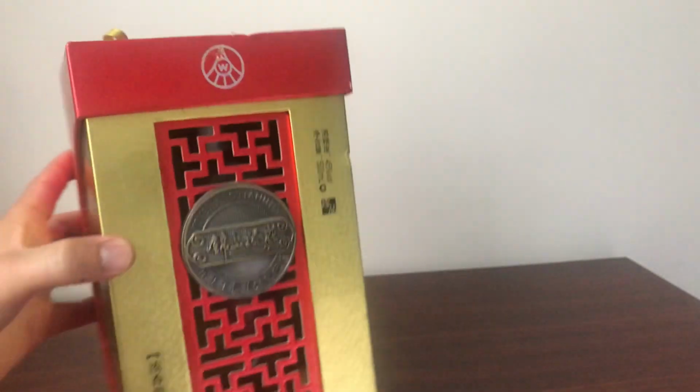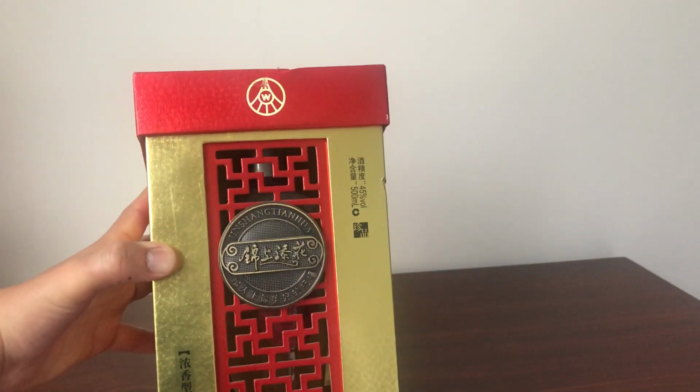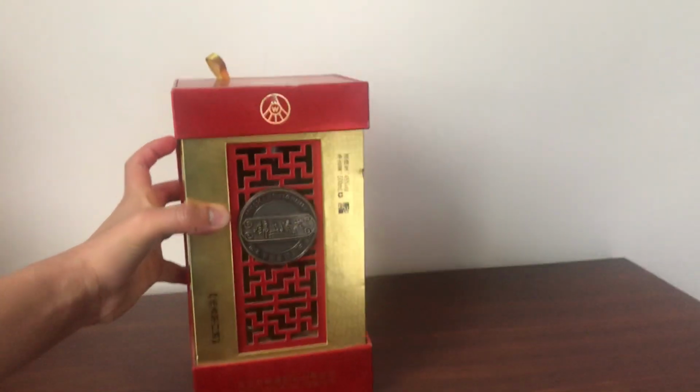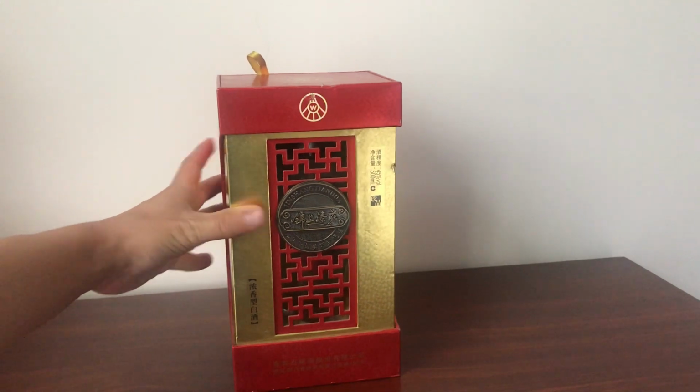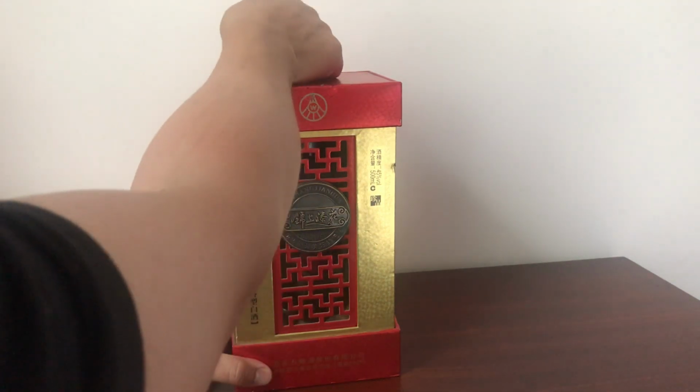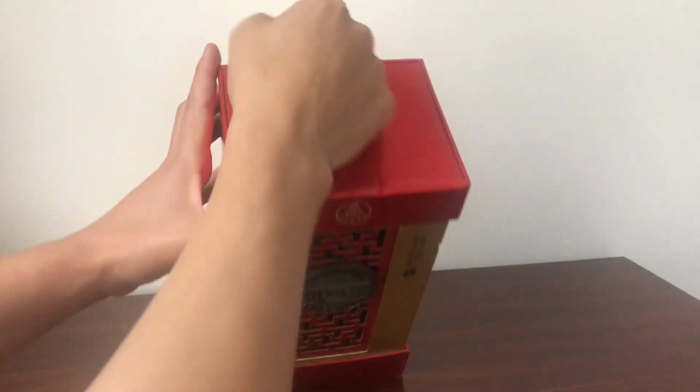But where's the year? Oh, there's the year. Let's see if you can see that. I think it's 2012. So this is the oldest bottle out of the 4 I bought the other day. So this guy is almost 7 years old. That's pretty sweet. I almost don't want to open it because it's probably going to be a good bottle, and I don't want to waste it on myself. Maybe if I have some company over, I'll open it. But it should be pretty easy to open, I think.